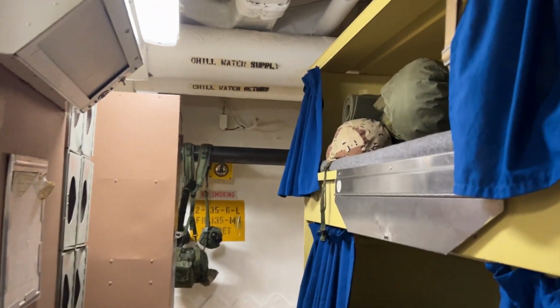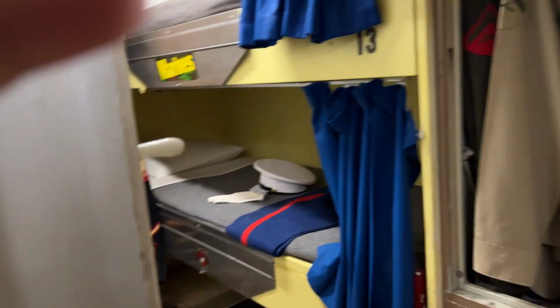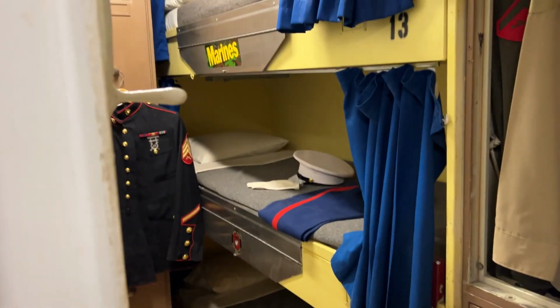Now that helmet up there is more modern for sure. And that is Marines stuff going on over there. But that's their bunks. Living tight.